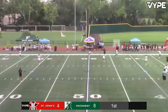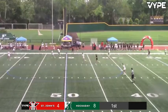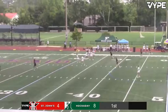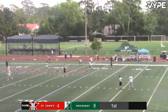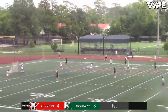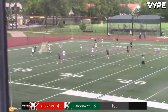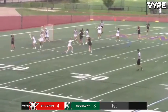So we're down to 50 seconds left. Shouldn't they be stopping that clock? St. John's has the ball. Bring it up top side of the field. Work it top side of the field. Looks like she's going to make the ball go to X. She's going to roll the crease. Great defensive stop there. And the push.